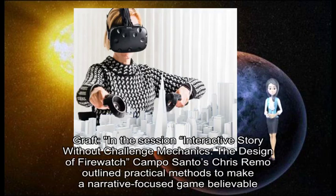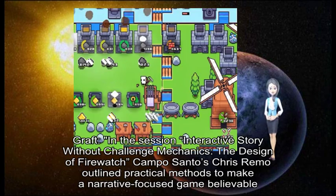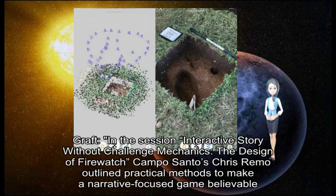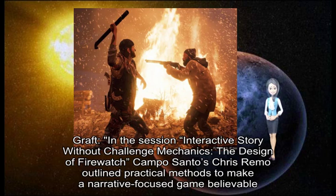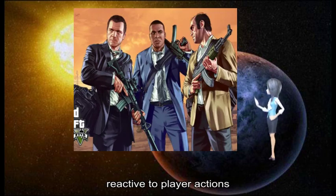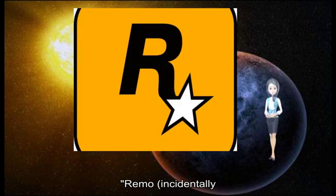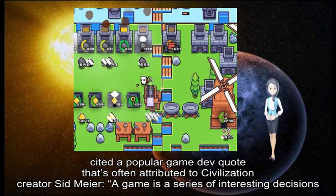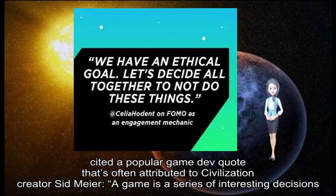In the session "Interactive Story Without Challenge Mechanics: The Design of Firewatch," Campo Santo's Chris Remo outlined practical methods to make a narrative-focused game believable, reactive to player actions, and flexible in terms of game design tools. Remo, incidentally a Gamasutra alum, cited a popular game dev quote often attributed to Civilization creator Sid Meier: "A game is a series of interesting decisions."